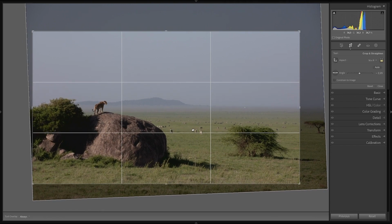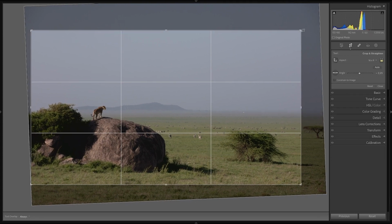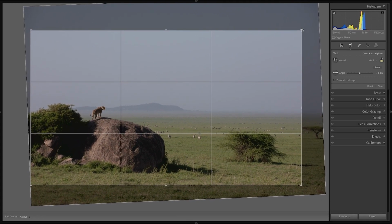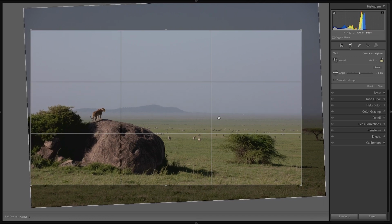So what we could do is, I would say something like that. I would probably draw it a little bit further to the right, but you will see I'm eliminating this tree because I cut some of the tree off on the far right. It would have been nice to have that entire tree in there. So I'm rather just going to crop it out, but this is allowing me to divide the frame pretty evenly.